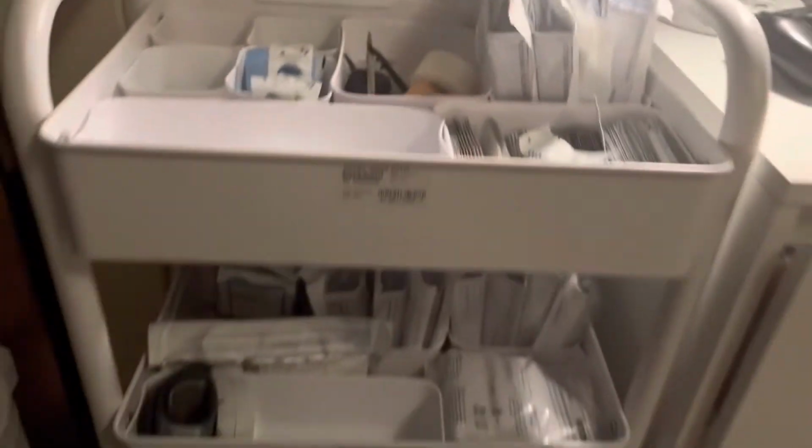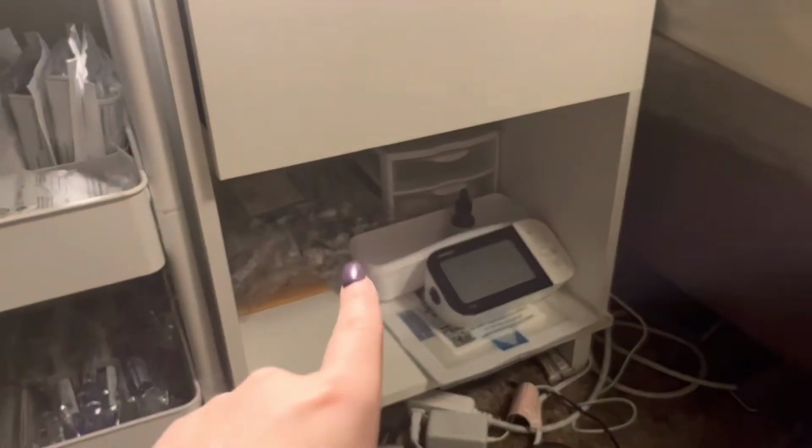So now I'm going to show you how I store everything. This is the cart overview. A lot has changed, and I also use down there for storage. We're going to start back here.